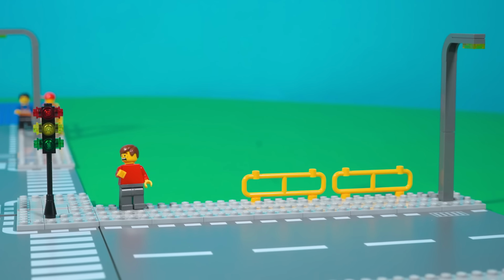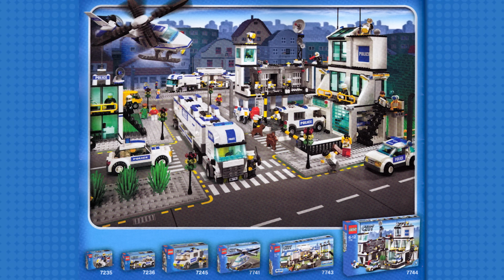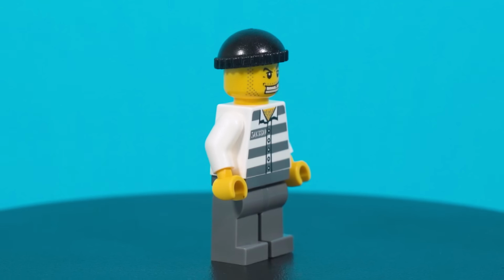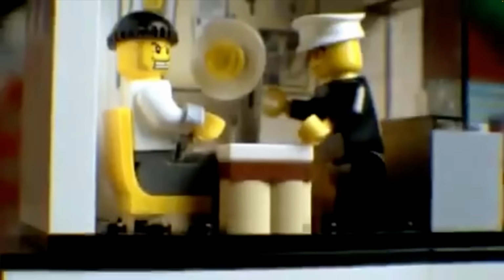We've got 9 sets to drool over, so without further ado, let's take a look at those nostalgic 2008 City Police sets and finally lock up those rampant LEGO goons. Take them in, get the confession, and lock them up in the prison block.